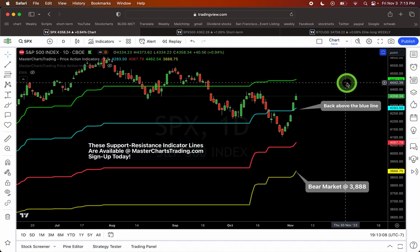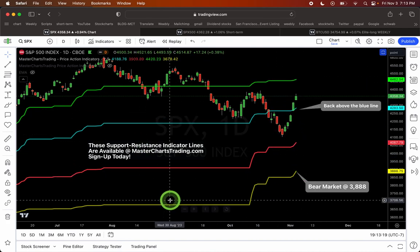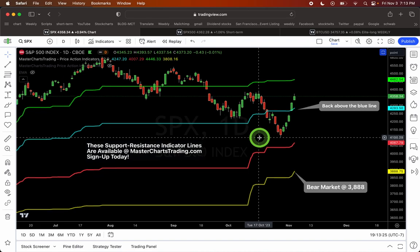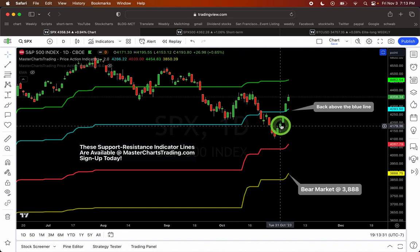Throughout the presentation, I'll be using my proprietary MasterChartsTrading.com price action indicators. You can see them on this chart. They're the green, blue, red, and yellow lines. As you can see, this is S&P 500 on the daily time frame, daily meaning each candlestick is a day's worth of activity.